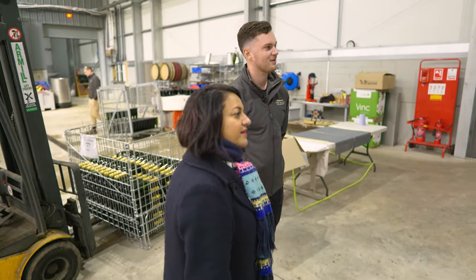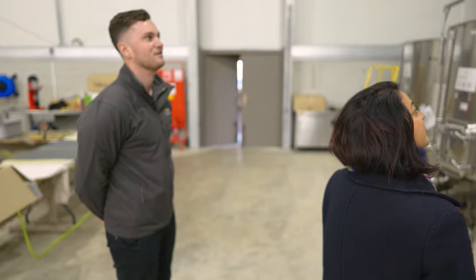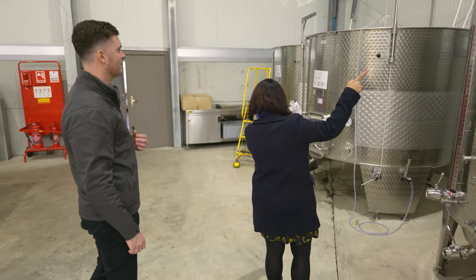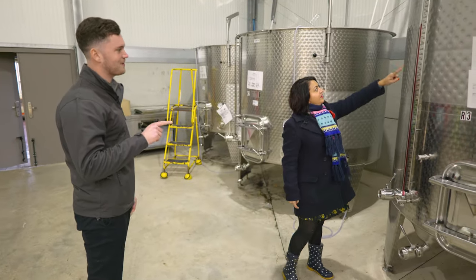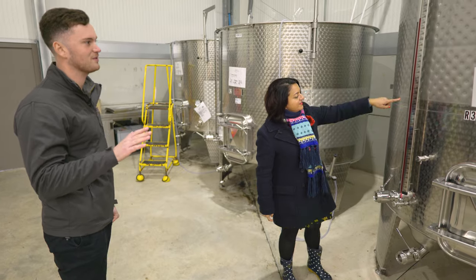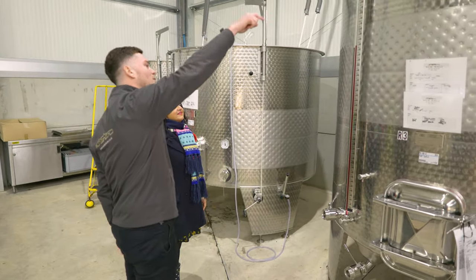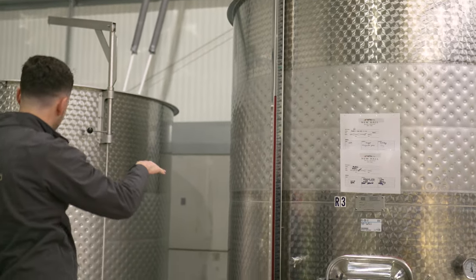So right, where should we start? Over here is where everything starts. These are our four open-top variable capacity fermenters. So you've got 6,000 litres there. Yes. And 4,500 litres. Yes. I love the smell. I can actually smell them. And what is this? This is rosé currently. This is just a storage vessel right now. But you'll see the tops have these systems where we can lift the lid so you can adjust how much you want inside the tank.